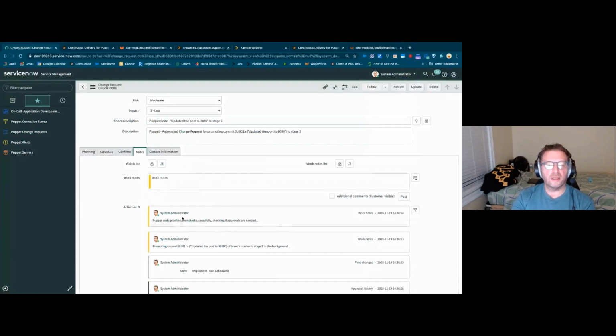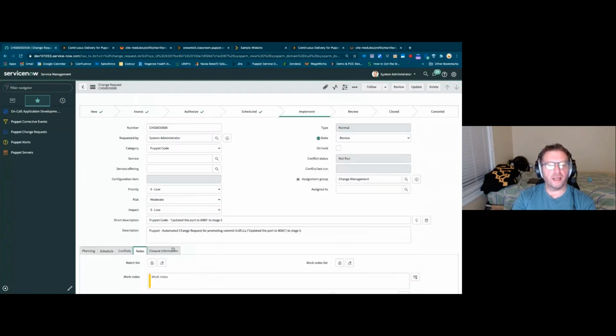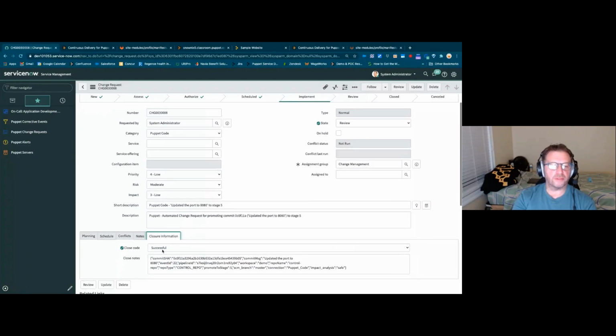And eventually, when this is fully completed, we'll see a note that indicates that we're waiting for the second environment to fully deploy. And then we'll see that the process here in ServiceNow, the change request, will be closed out. And I'll have a close code of successful. The close notes will be the indication to inform CD for PE of what to do. And that's where we knew what stage to move to.